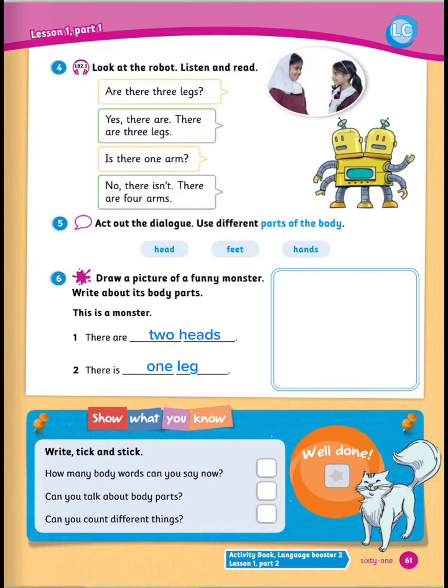Now, let's move to the last box in the page. Show what you know. Write tick and stick. How many body words can you say now? Can you talk about body parts? Can you count different things?